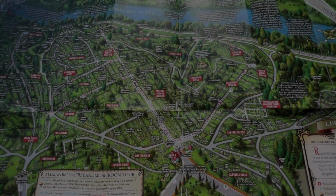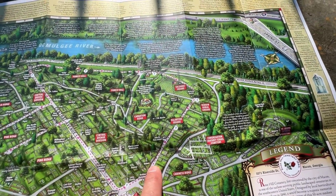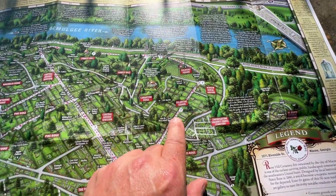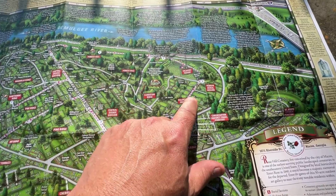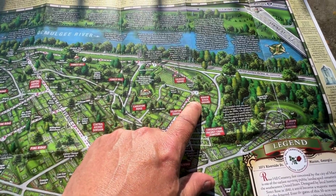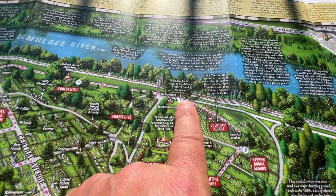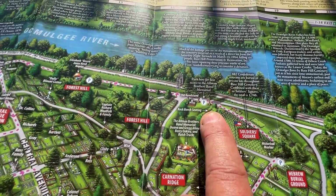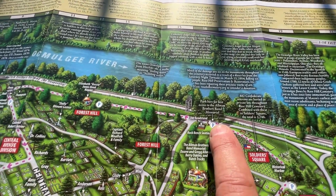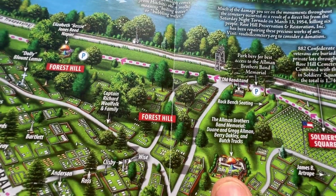So to recap on where we're at, we started right here. We went downhill. We headed towards the big flag. On the right was the Hebrew burial ground. Then we swung around down to the tracks. We parked here at the bandstand. Saw the rock bench seating. And then we walked up this nice little path here to their memorial.